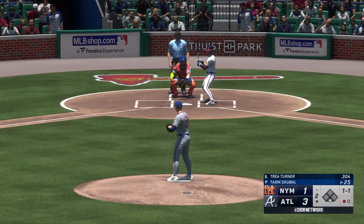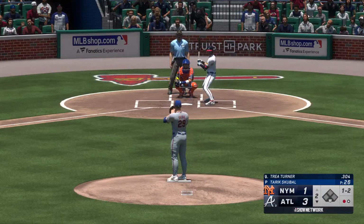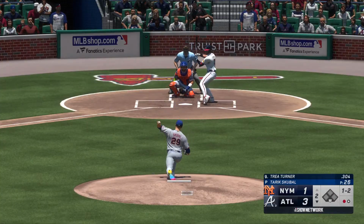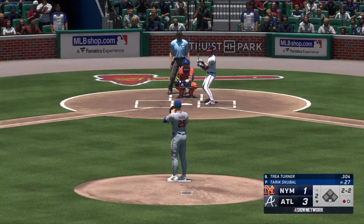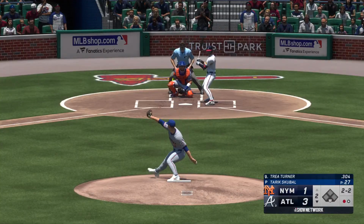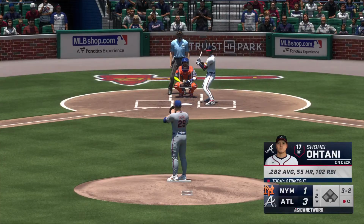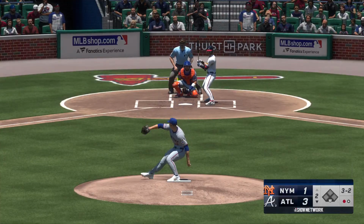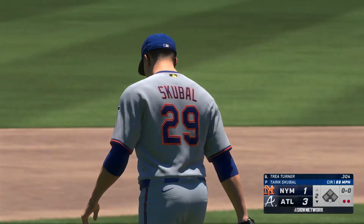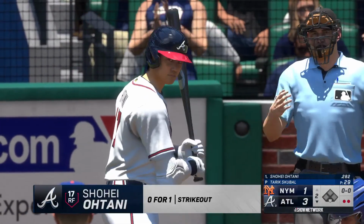Bottom half of inning number 2. And he swings through that one. Just not able to catch up to that velocity. Ball 2. Just missed. So Trey goes down on strikes. Up next for the Braves, back to the leadoff spot in the Braves lineup. Here's Ohtani. He's 0 for 1.